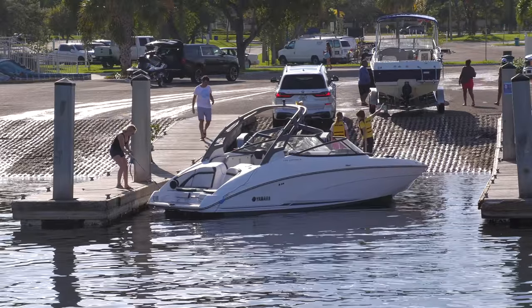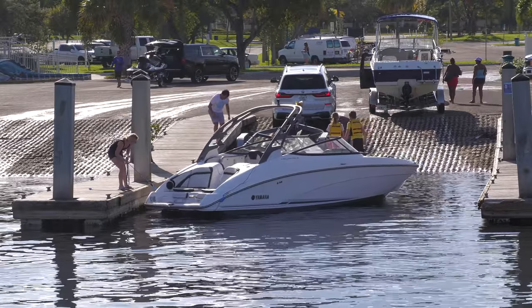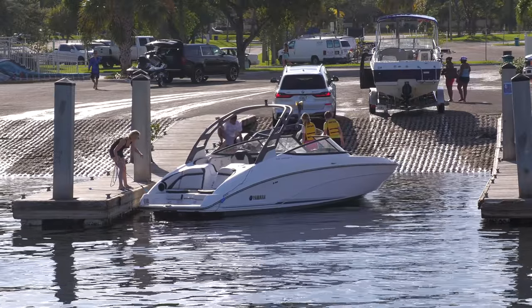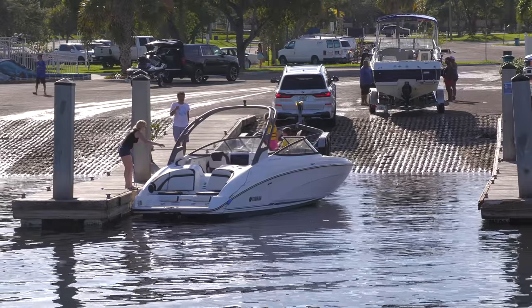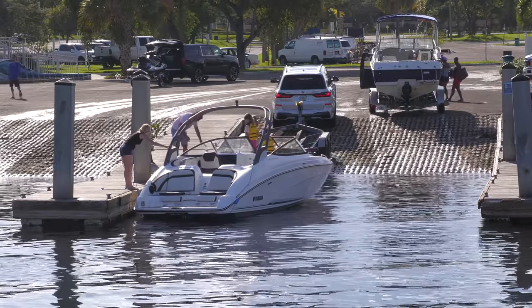But I'm assuming they just don't have long enough lines in the bow to be able to get over to the dock. They probably have 20-foot lines. It's a 24-foot boat. But looks like she's figured it out. They're going to get it pushed up, and they'll be able to get this one set to go and be able to get out of here.